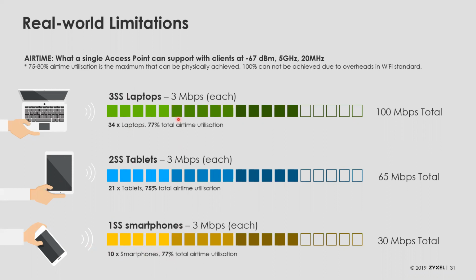This is just dealing with how the available bandwidth and airtime is being used. Of course, in the real world, there's a lot more that's going to go into it. People are going to have different signal strengths, you're going to have a mix of different spatial streams, and a mix of different applications. But that's just showing you how one factor, the number of spatial streams, can make the difference between 10 devices or 34 devices on the access point before users start complaining about the quality of the Wi-Fi connection.